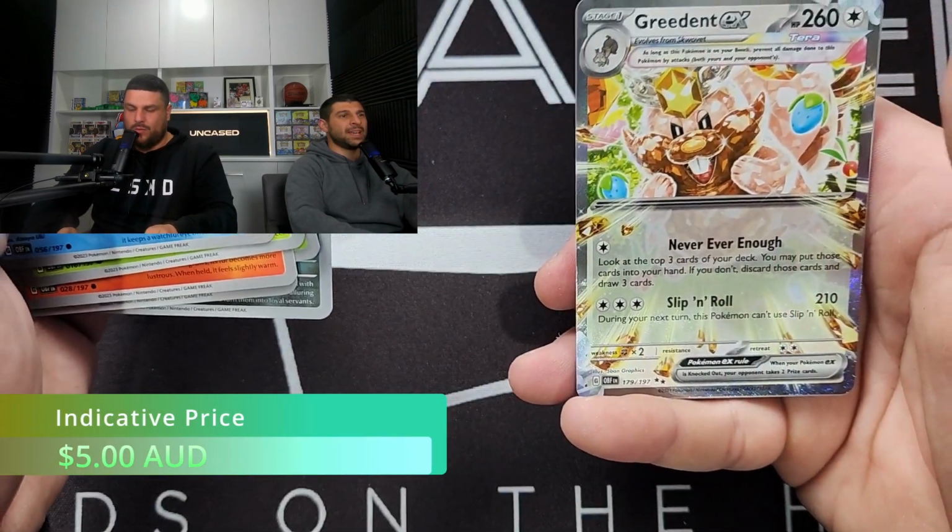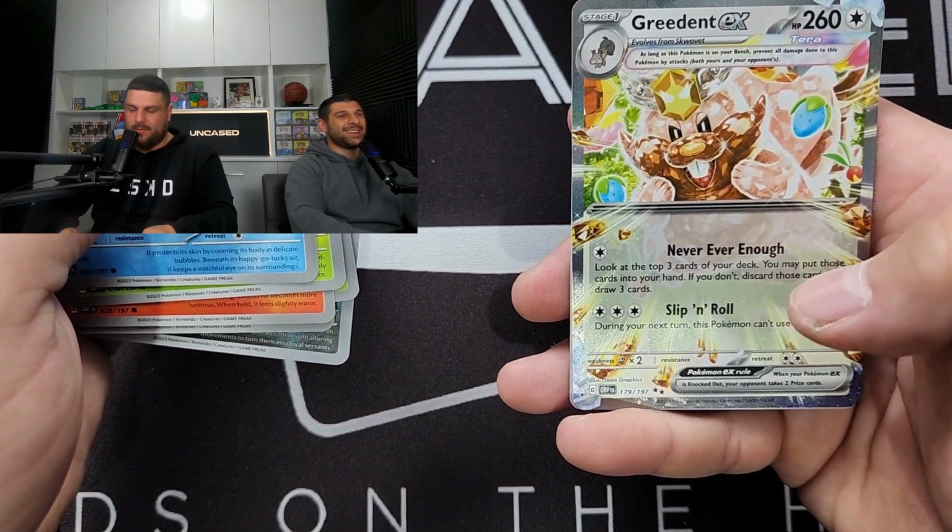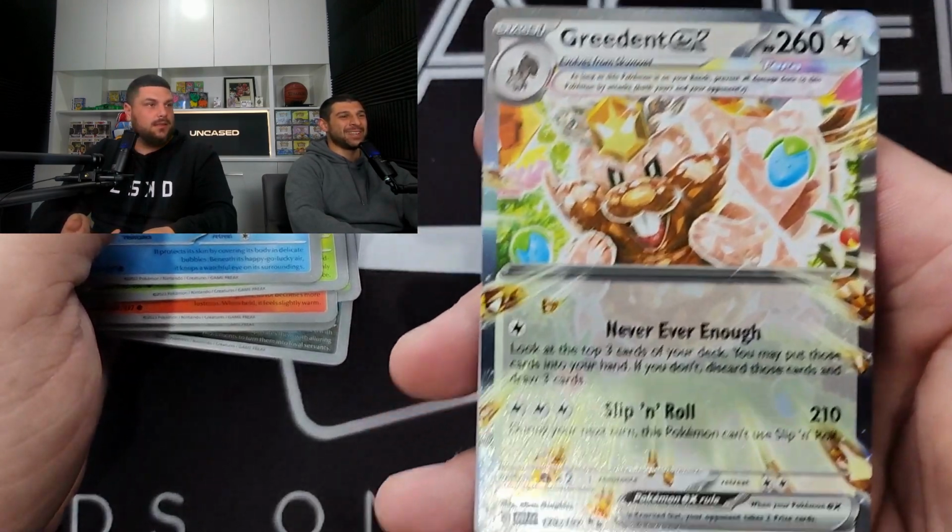And our first EX, Greedent. Ooh, nice. Hey, that is pretty cool. That's a Terraform Greedent. Yep. Nice. Hey, I'm happy with that. First hit, guys.